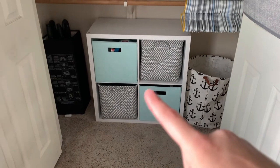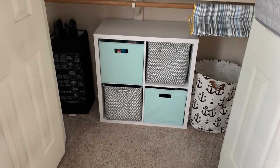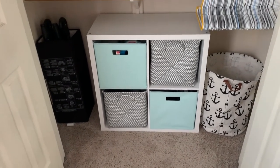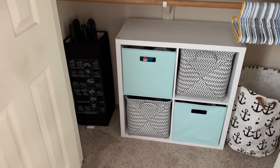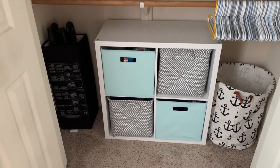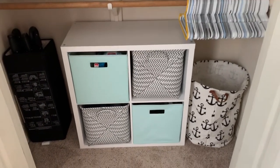So I got this little cube storage, holder storage container thing, whatever you wanna call it, from Target. And I also got the little bins in there from Target also. Over here, I have Bennett's laundry basket and I have his pack and play right there. I don't really have a good spot to put the pack and play at, so I'm just kind of leaving it right there for now until I find a better spot. Those are all of his empty hangers since I went through all of his clothes.